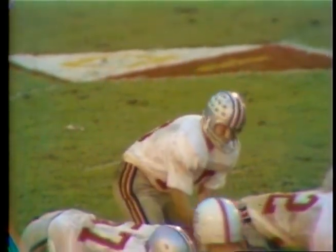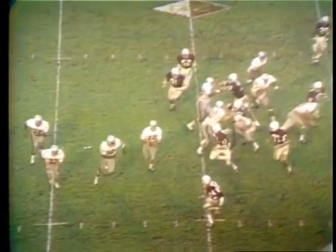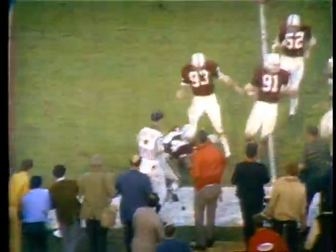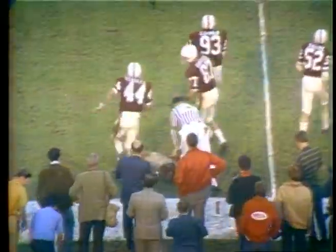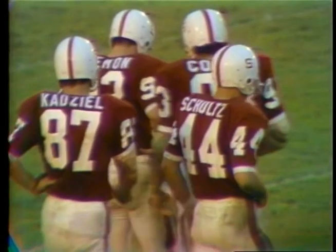Now let's see what Stanford does, or Ohio State does now on their own 20, out of the wishbone. Rex Kern on the pitch out. He's dragged for a loss. And the tackle made by 44, Jack Schultz, the defensive captain and safety man of Stanford. Excellent play by both men.